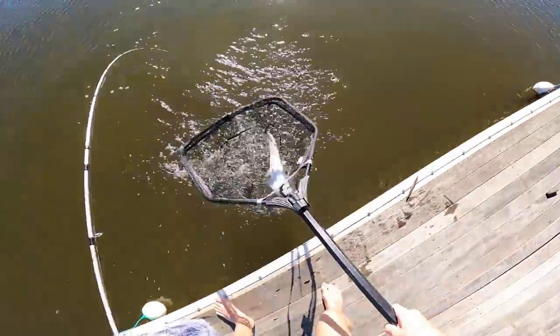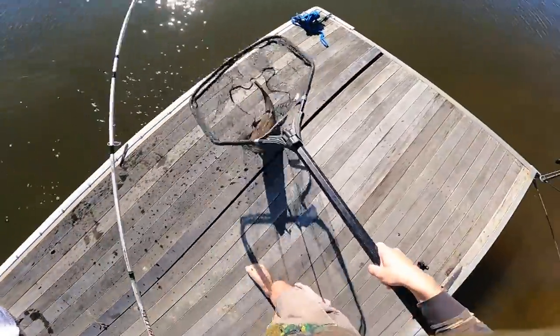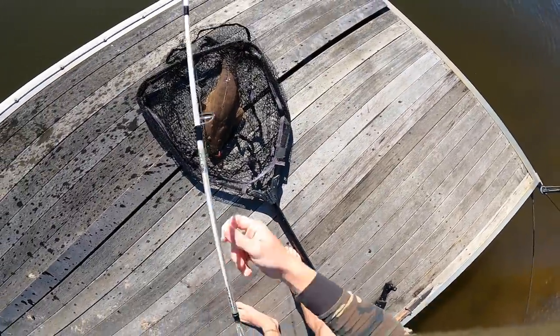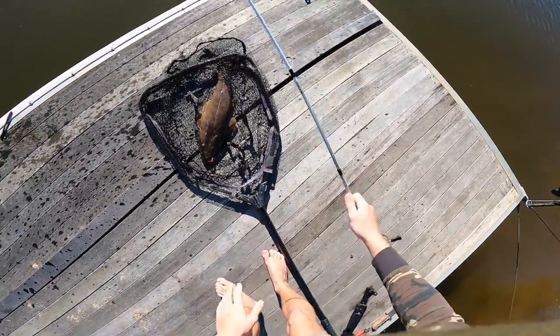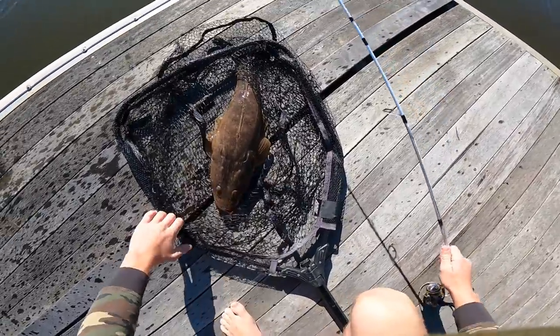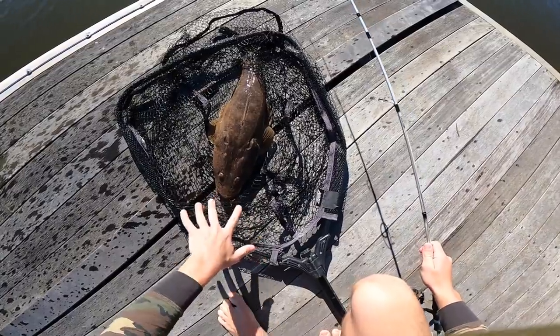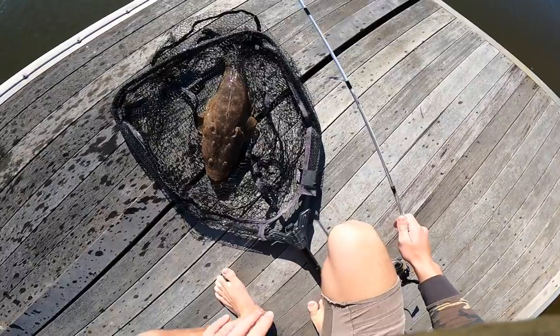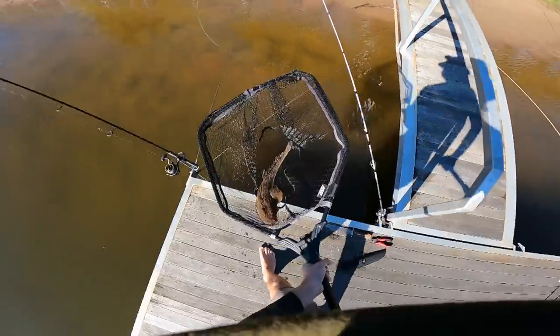Yes! Take a look at that. That is a massive flatty. No way. Oh, we got him off the jetty as well. Look at that compared to my hand. Wow. That's a big one, so we're definitely gonna let this one go. It'd be a big breeder. Let's get a measurement on him and get him up close to the camera. Look at that.